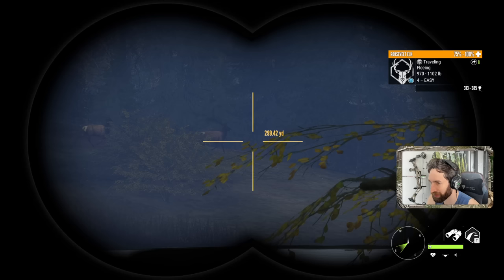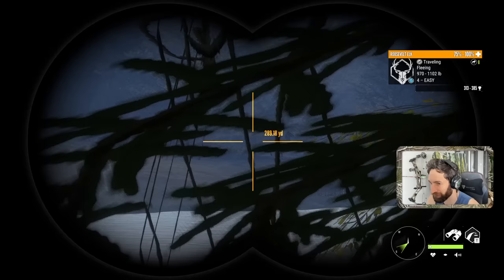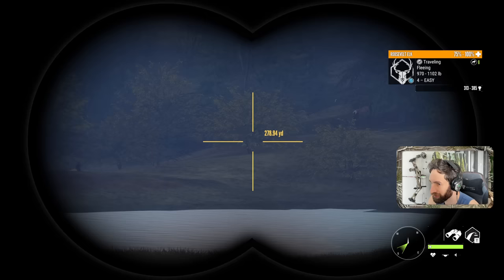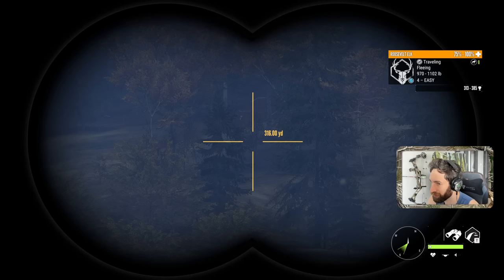Where are they gonna go? I honestly have no clue. But I can't imagine they're gonna go too much further. They already ran 350 yards. And they're still running. All three of them are still running. Holy. Okay. Looks like they slowed up.